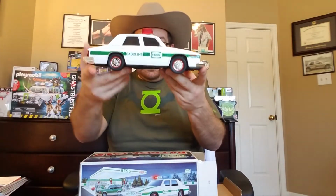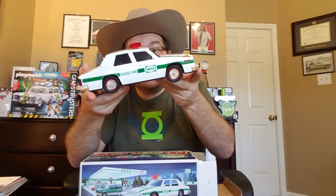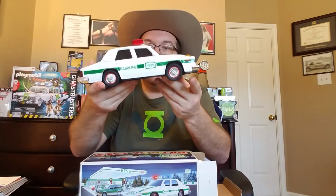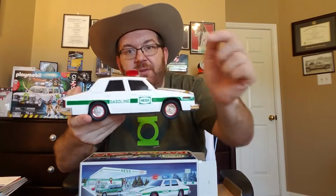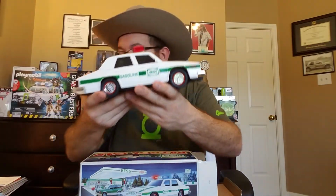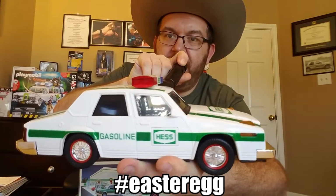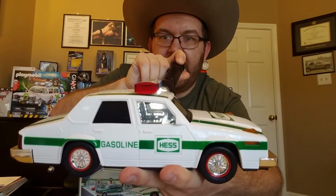And I'm just looking at, wow, I've never noticed this before. I've been collecting these things forever, and I never noticed that you can actually see through the windows, even though they're black. Let me get my flashlight out of my drawer. Take a look. You can actually see the front seats in there. I have never noticed that before.